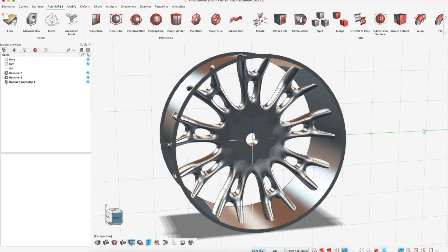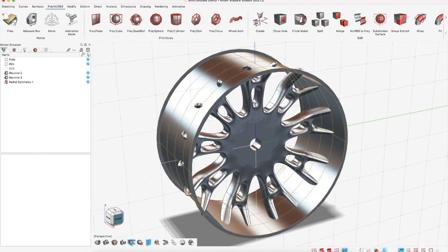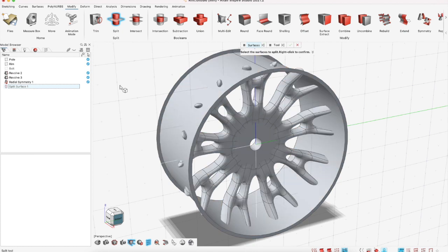And let's combine these shapes together. So first thing I want to do is cut off the parts that stick out. So I go to the modify tool and pick the split. And let's go to a different visibility mode. Let's click 2 for better visibility.